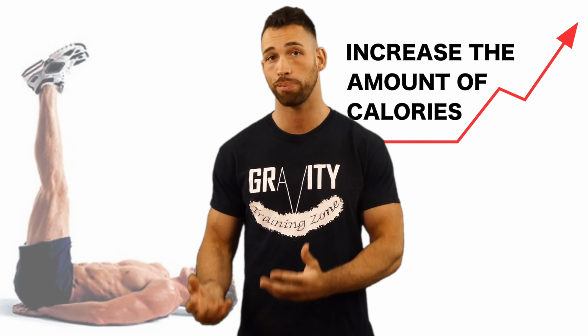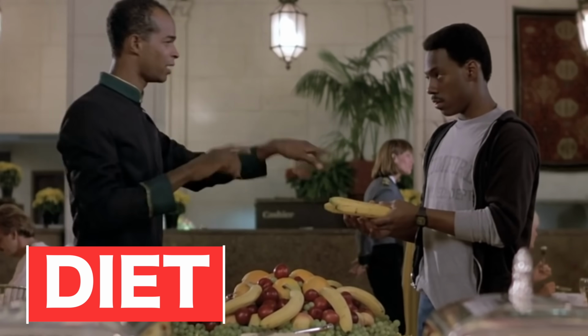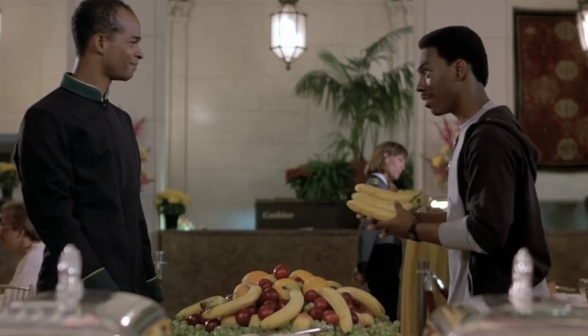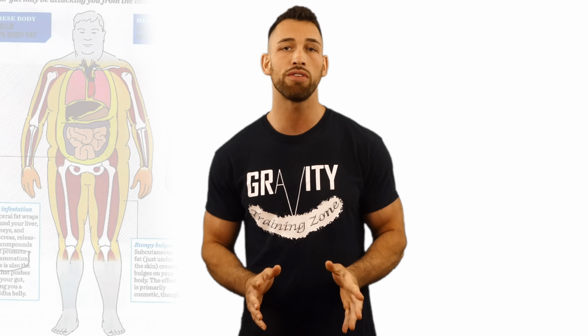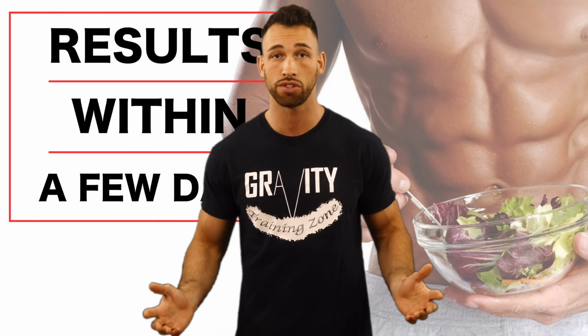And although exercise can increase the amount of calories that we burn and help us burn a little more fat, the main driver of fat loss is going to be diet. So I want to give you guys the best 3 diet approaches to easily burn fat fast. As you burn fat from your whole body, you'll definitely notice a difference around your waist. And like I said, these diet approaches are very effective for seeing results within just a few days.